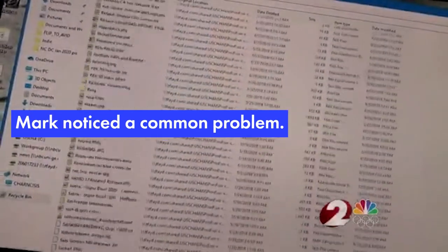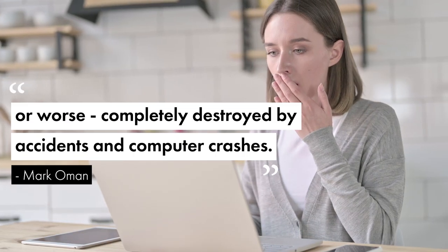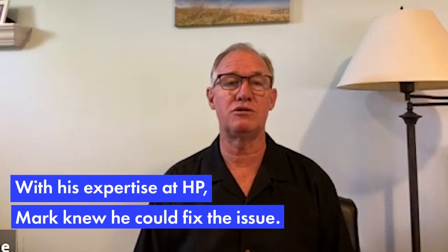Mark noticed a common problem. Our memories were becoming digitized, but also harder to find, or worse, completely destroyed by accidents and computer crashes. With his expertise at HP, Mark knew he could fix the issue.